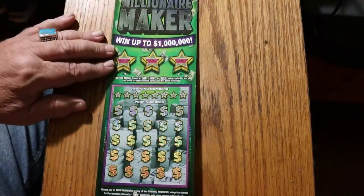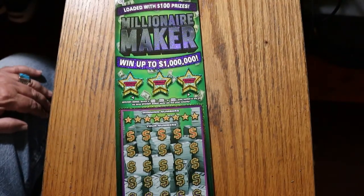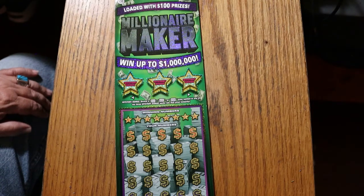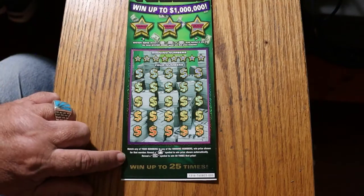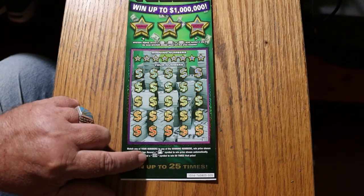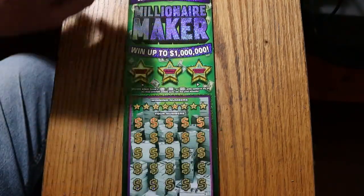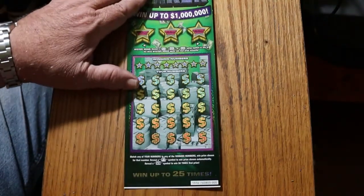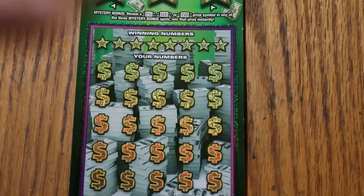Okay, so I have ticket 005. Odds are 1 in 2.56. Book number 760803. And this is a simple match your number to the winning number. Find the money bag, win the prize. Find the 50 times symbol, win 50 times the prize. Or you can find bonuses here: 50, 100, or 500. And that's pretty much it. We're going to get started right now.